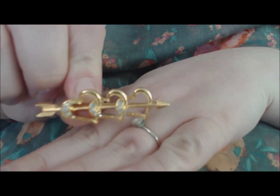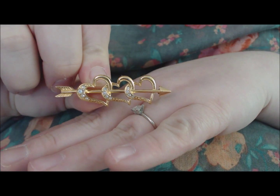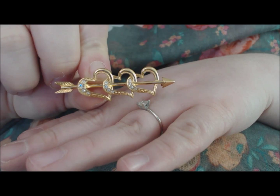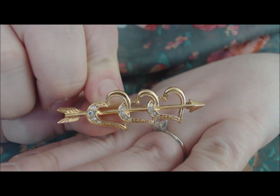I'm not a big heart person, but remember those heart earrings from my last haul video? How great would these look with that? So I'm thinking I'm going to create a jewelry look with this pin and those earrings.